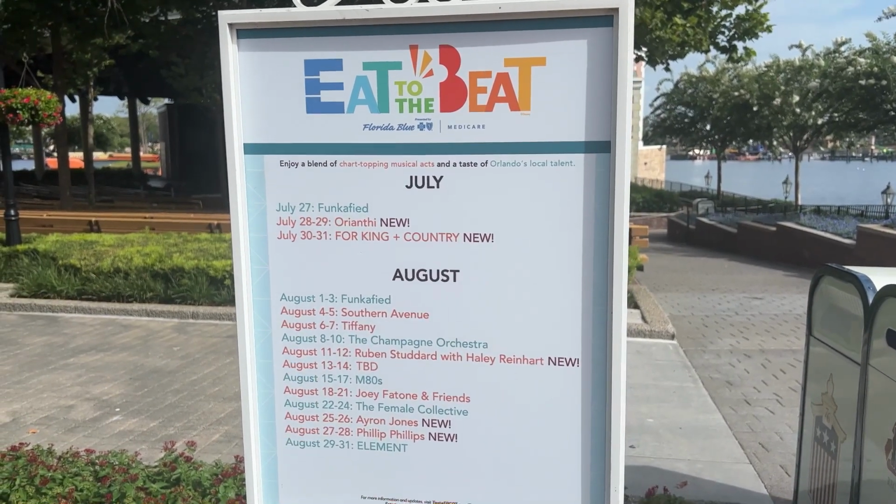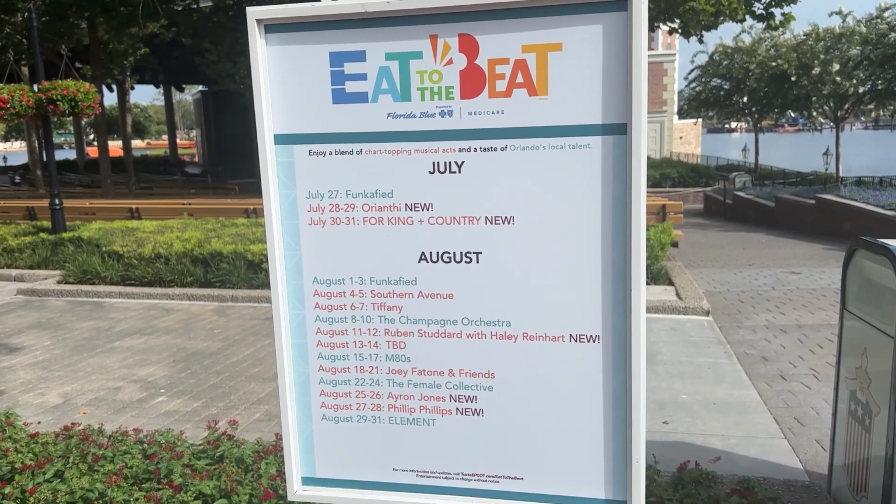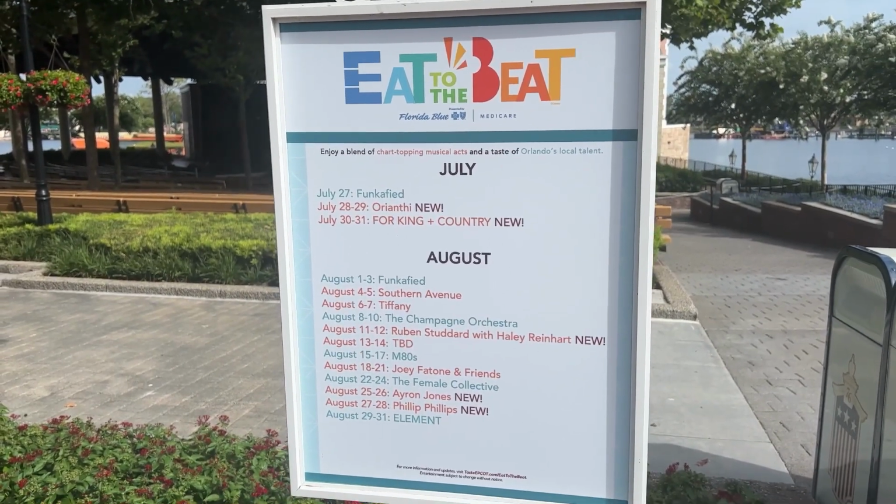So be sure to check this out because it's free with your admission. Doesn't cost anything extra for these concerts, guys. Yeah, a lot of people don't know that. Yeah, it does not cost anything extra.